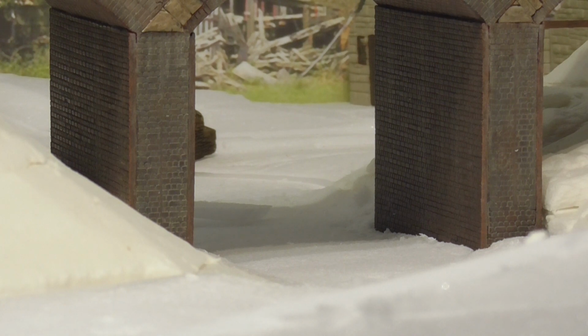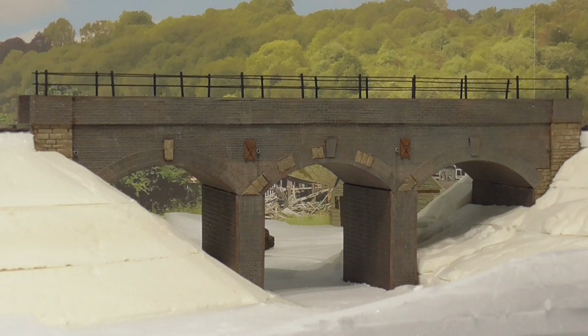Now, speaking of that little bit of road, I've also got round to lowering that. I mentioned in the previous update that it was a bit too high. I've actually lowered it now, so the gap underneath the arch looks a lot taller, much like the real gap under the viaduct.